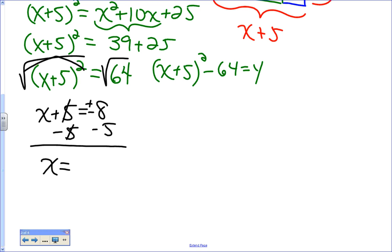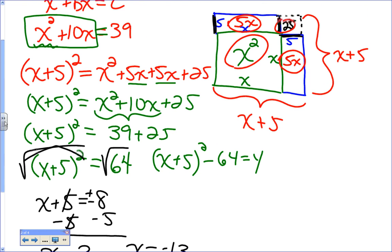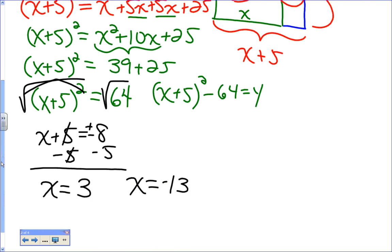You take a positive 8 and subtract 5, and we get 3. That's the answer the Greeks would have gotten, okay? Because they would have just had the positive, right? And then we know that there's another one. Take negative 8 minus 5 is negative 13. And let's face it, in that picture right there, negative 13 doesn't make any sense either, right? In that picture.